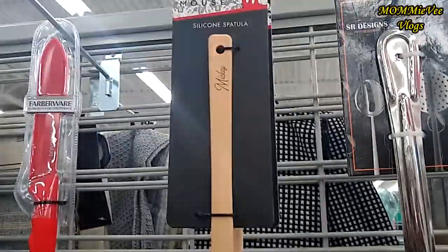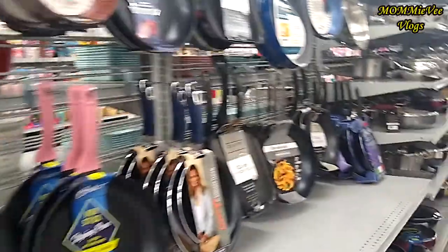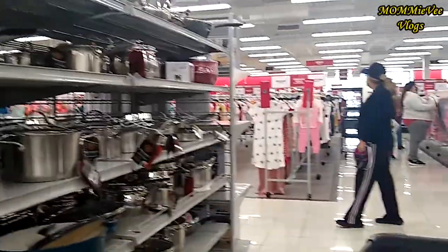So in this section naman, yung mga kitchen accessories. So may mga spatula sila, silicone spatula. Look at this one. Oh, Mickey Mouse spatula. So cute. So meron sila mga white spatula, stainless, and in this section mga stainless pots and pans. So ako gusto ko yung mga stainless kasi durable siya.